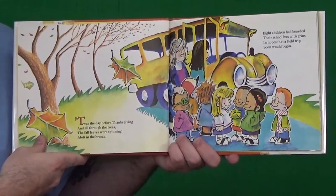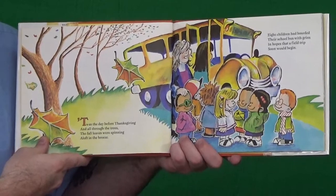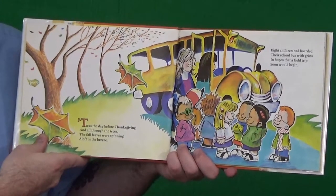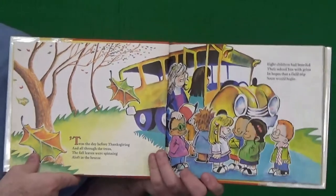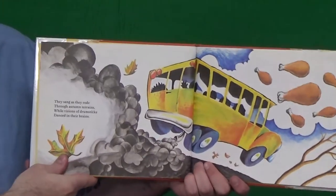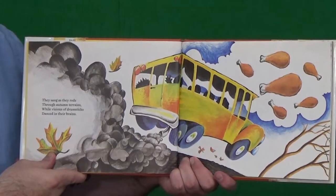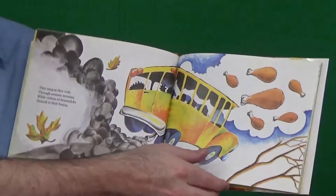"'Twas the day before Thanksgiving, and all through the trees, the fall leaves were spinning aloft in the breeze. Eight children had boarded their school bus with grins, in hopes that a field trip soon would begin. They sang as they rode through autumn terrains while visions of drumsticks danced in their brains." Those drumsticks look tasty.